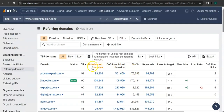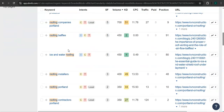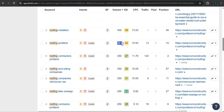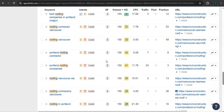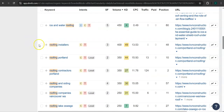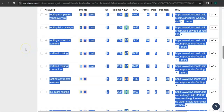And last and most importantly, the keywords. So these are all the keywords that I have. So we filtered it for roofing. For example, roofing companies Portland. They have 700 searches in Google in the last 30 days. Roofing Portland, 350 searches. Roofing contractors Portland, also 350. Roofing companies Vancouver, Washington, 250, and there's still a lot more. So if you get the most relevant keywords and add it as content into your website, then that's going to help boost your searchability in Google. And imagine the number of people here finding you instead of your competitors.